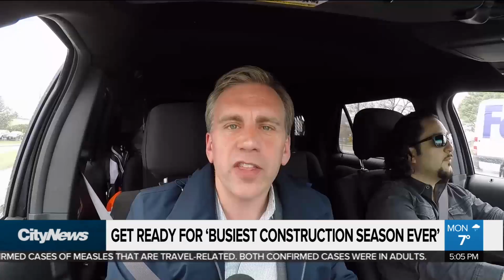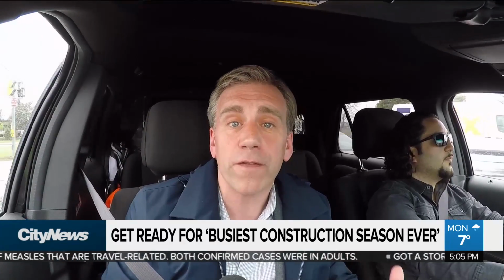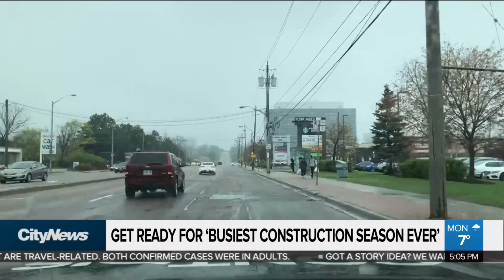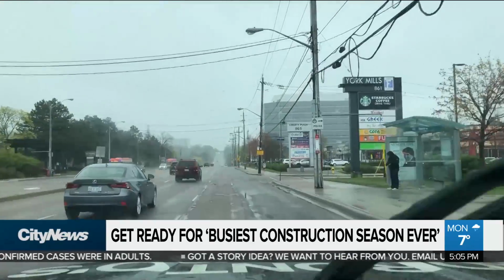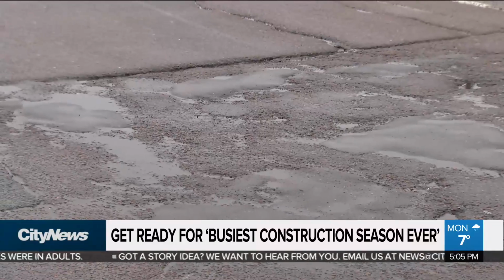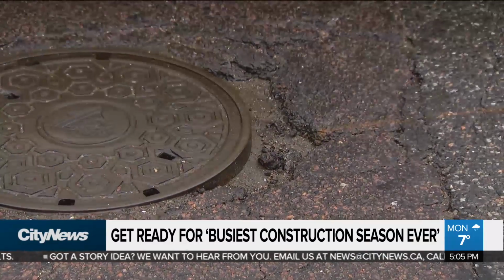Everywhere you turn in the city, there's going to be some sort of road resurfacing as well. It's bumpy in different parts, including here on York Mills between Leslie and Don Mills. It's all going to add up to 140 kilometers worth.